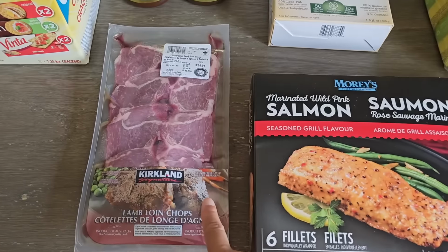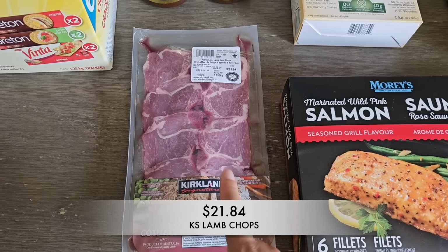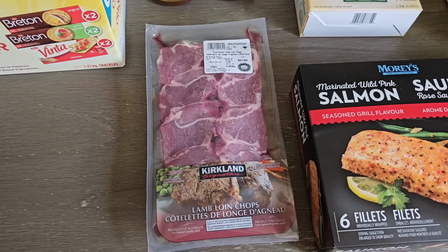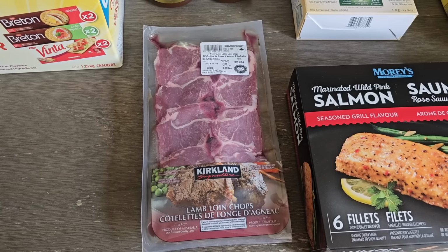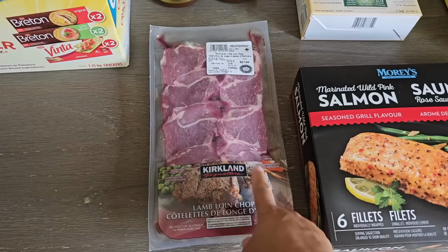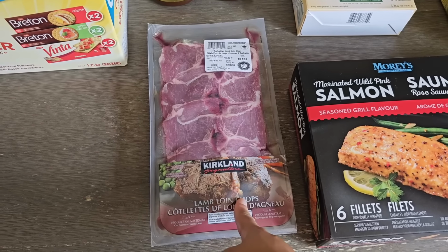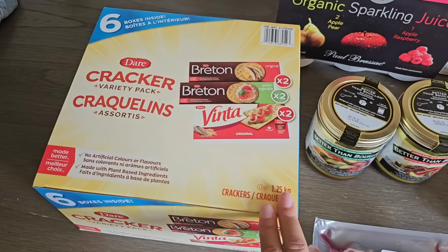Next up, I grabbed some lamb chops. Last week, I didn't have to buy any lamb. This week, technically, I didn't need to buy any lamb either, but I figured it's something that my family always enjoys. Yes, we have a whole bunch of other things we can go for right now in our freezer, but this is a crowd pleaser. So I got it. Next up, I grabbed this pack of crackers.